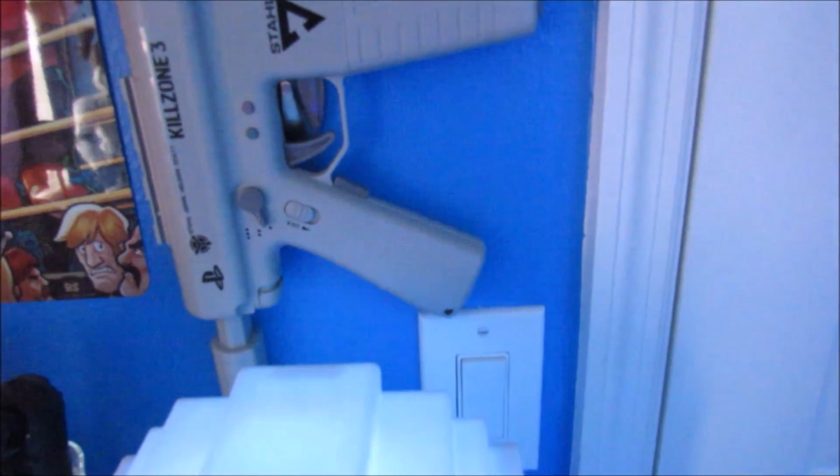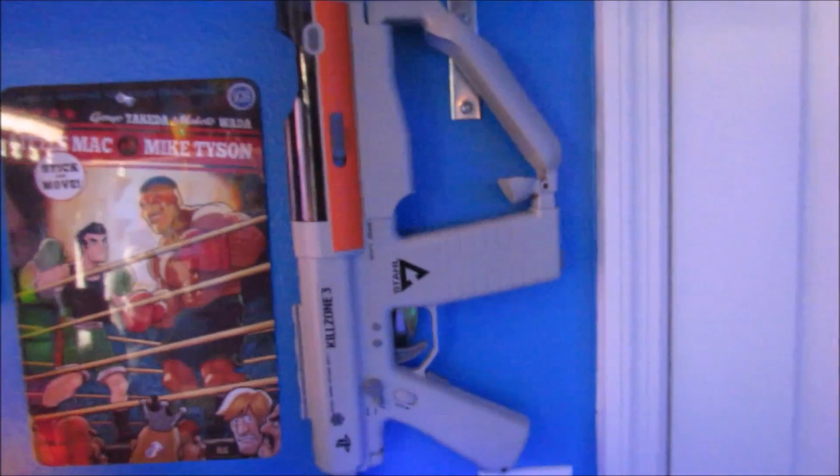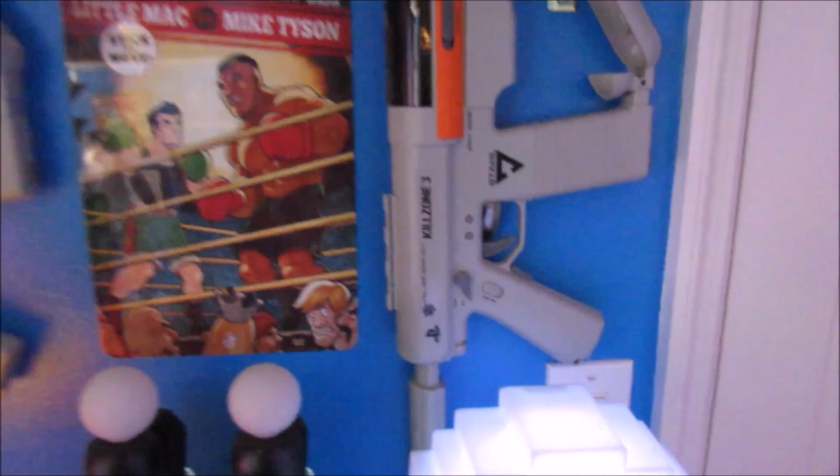A lot of people complain about them because they're real simple. You just sit back and shoot at the screen, but man, those were arcade classics back in the day, so I eat those kind of games up. House of the Dead, any of those kind of games. So you take this, you stick it in there, you've got a light gun at home.